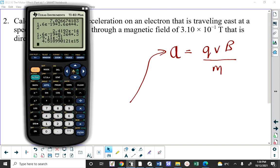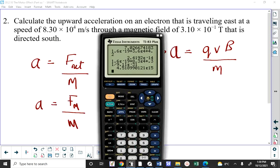Okay. So no great shakes so far with this stuff. The only thing we're doing with this example is we're equating the net force with the magnetic force. So the answer is 4.5 multiplied by 10 to the 15 meters per second squared.